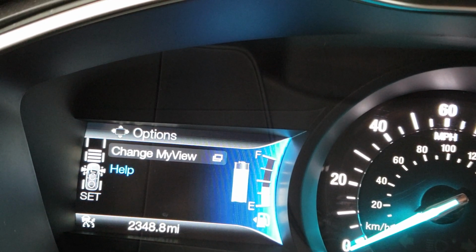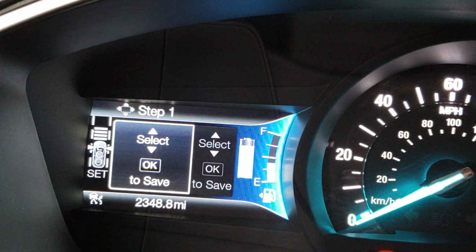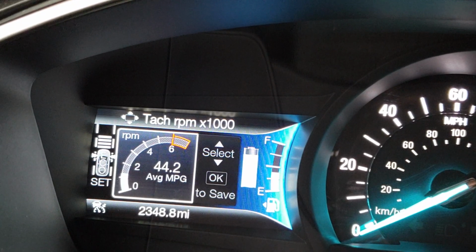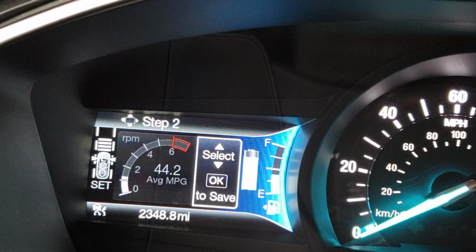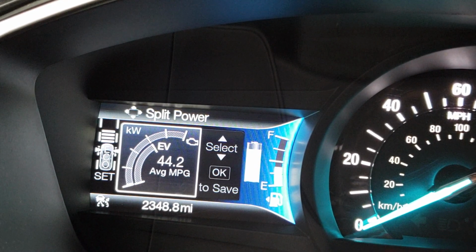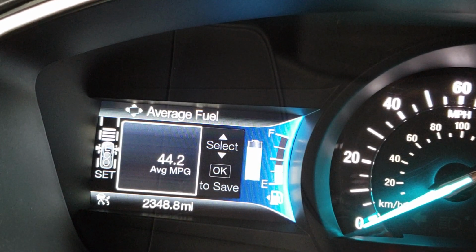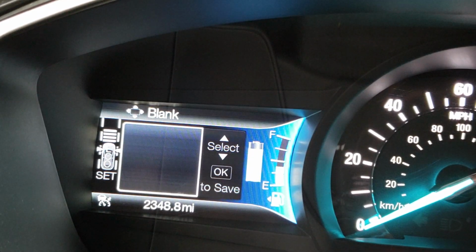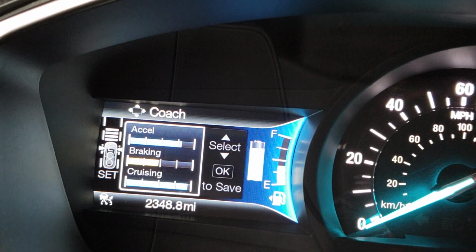But, change my view. You can press in to change my view. You can select different things, go up and down. For this side, essentially you go left and right to each section. You can change different things you want to put in there. Power and threshold, split power, average fuel economy, vehicle ranges. You can leave it blank if you don't want anything there.